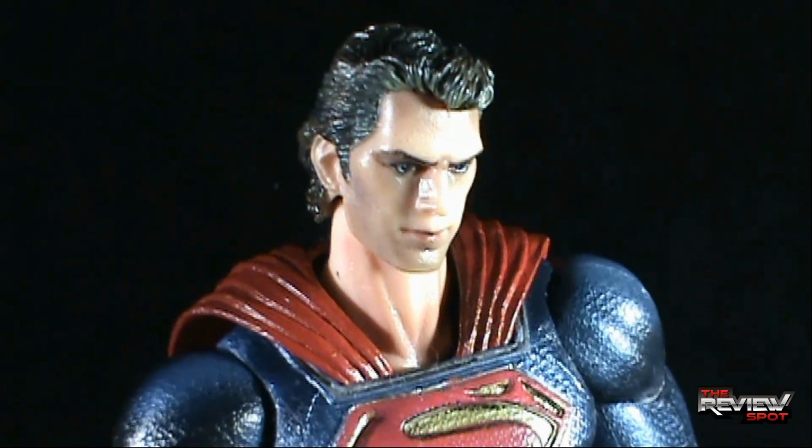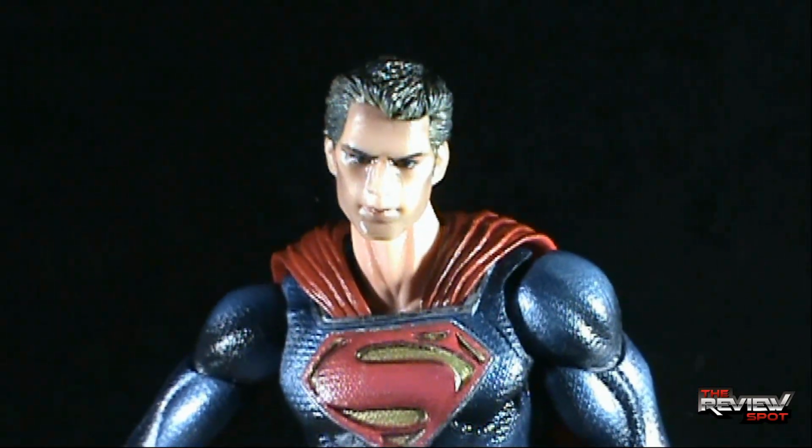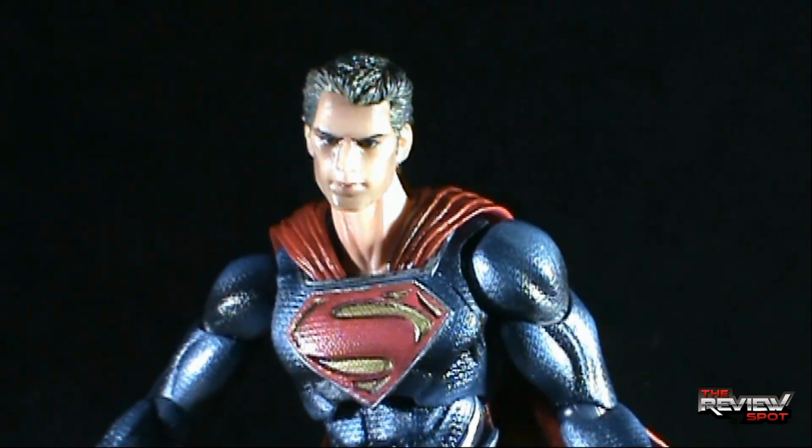Today's collectible spot, we're having a look at the PlayArts Kai Man of Steel #1. We're having a look today at Henry Cavill Superman.